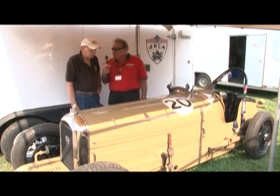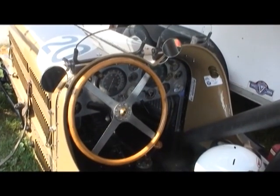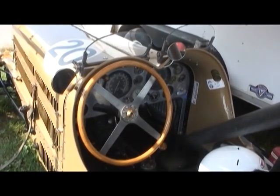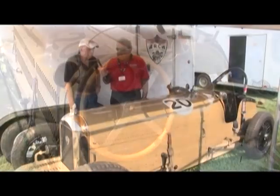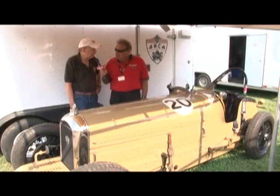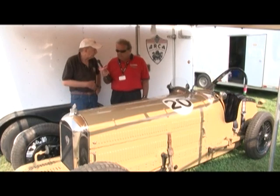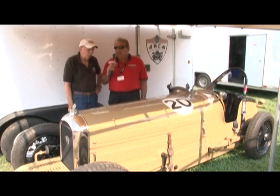What do you like the best? Driving it. I know, but uphill or road course? Oh, I think the course I like the best is the Pittsburgh Grand Prix because it is on city streets. Wow. The way this car was driven back in the 30s, with curbs and stoplights and trees and all sorts of stuff. It's a one-of-a-kind race here in the United States, the only real street race left in the country. Yeah, that's very rare.